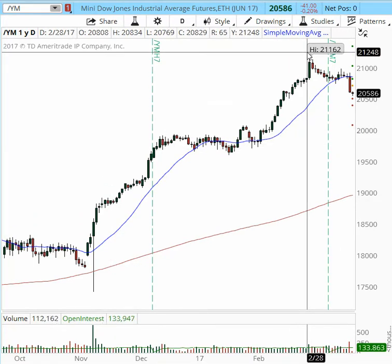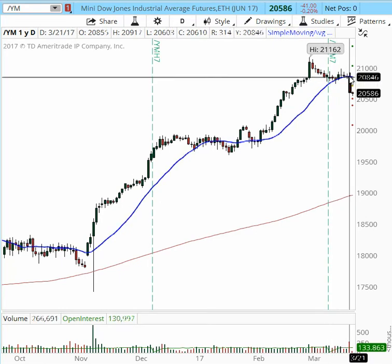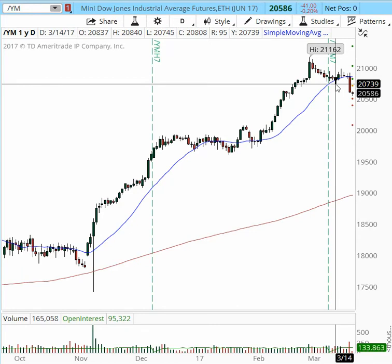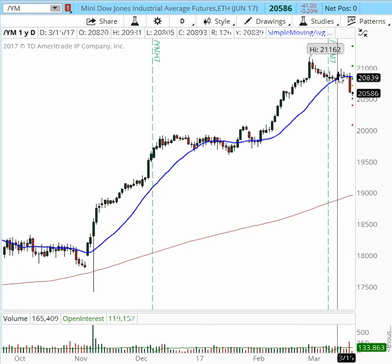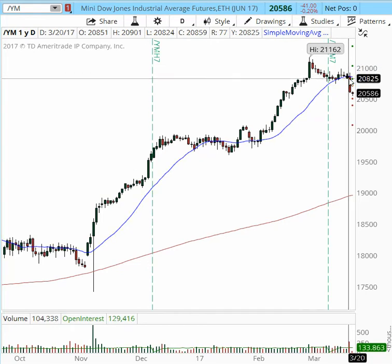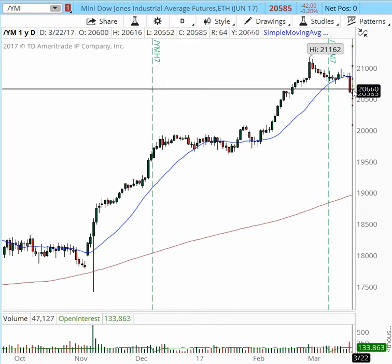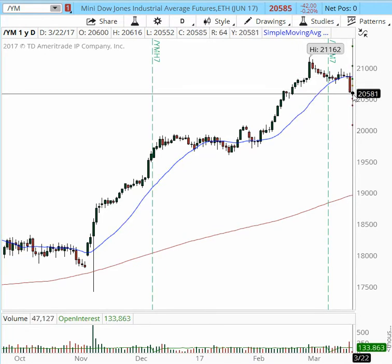So we did have the climactic run. We did have the pullback. We have the setup that failed yesterday, although we had good indication that we were sitting on support for a continuation higher. In fact, yesterday we did trigger a daily buy of this support level, and the price was also sitting on the 20-period moving average, and we have the collapse to the downside.